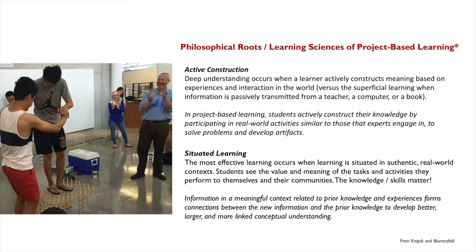I want to talk about a couple other philosophical roots in learning sciences of project-based learning. One is called active construction. Deep understanding occurs when the learner actively constructs meaning based on their experience and interaction with the world, versus what might be called superficial learning, when information is passively transmitted. So in project-based learning, students actively construct their knowledge by participating in real-world activities, similar to what experts engage in. They do this to solve problems and develop artifacts.